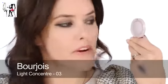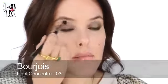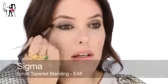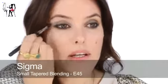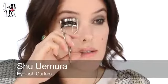Really soften that in. Now I'm going to use this very, very pale rose shimmery shade by Bourjois, just to blend in at the socket line, the light grey, and I don't want a lot of this, just a very subtle shimmery glow really, and a touch of this at the inner corner as well, but nothing too light, just very, very soft and subtle. Next I'm going to use eyelash curlers.